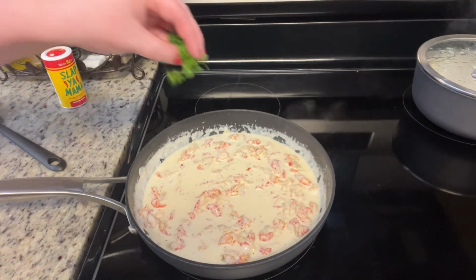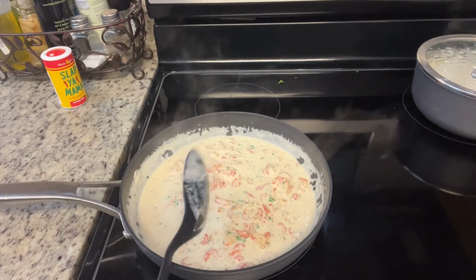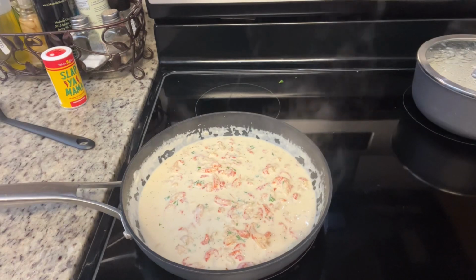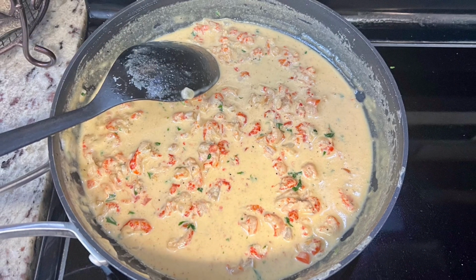I'm going to stir that in, add in some fresh chopped parsley, give that a final stir, give it a taste, adjust the seasonings to your taste, and then just warm it through for a couple minutes just for those crawfish to get nice and warm, and then that's it.